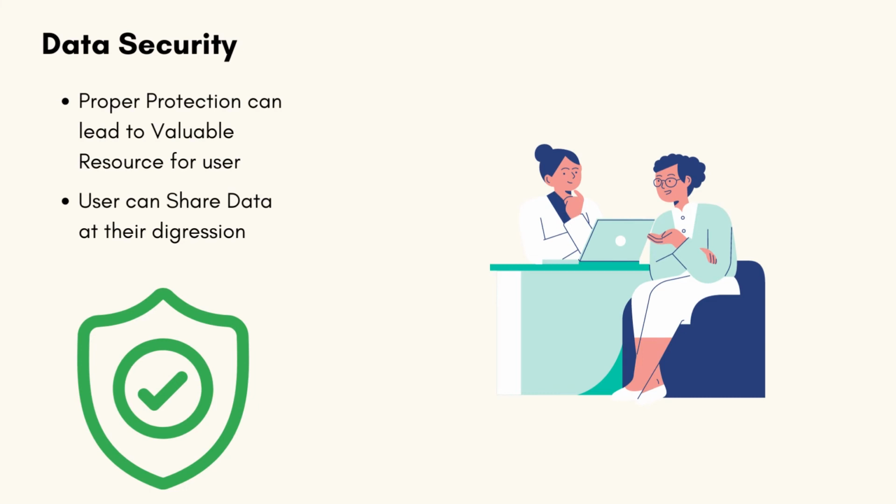Contextual information stored by the app can be accessed by the user and shared with qualified health professionals to better support their weight loss journey.